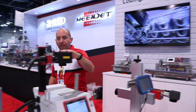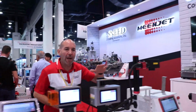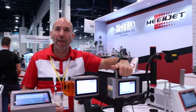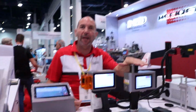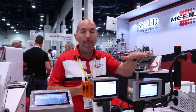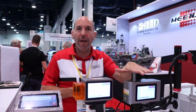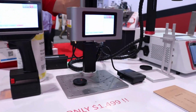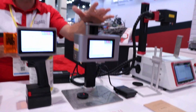Really cool. With this one, we take a small little step down, a little more portable. This is a handheld, it's battery operated, so it can go with you. It is also a fiber laser. A little less wattage, this one is only 15 watts, but will do coated metal or powder coated metal engraving. It will also do all your plastics and all your paperboards.